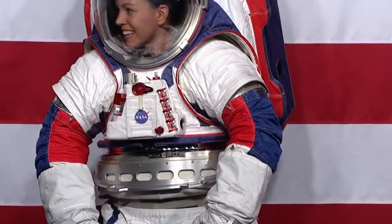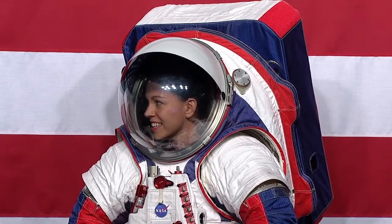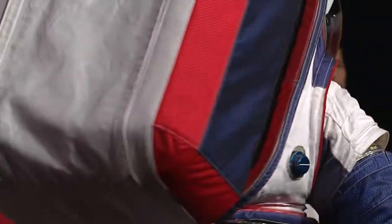So just so everybody knows, Christine's spacesuit is under pressure right now. And that usually makes it very difficult to mobilize. And yet, what is she doing? She's moving around. If we remember the Apollo generation, you remember Neil Armstrong and Buzz Aldrin, they bunny hopped on the surface of the moon. Well, now we're actually going to be able to walk on the surface of the moon, which is very different than our suits of the past.